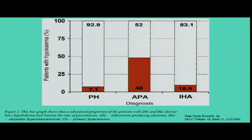This study showed how many patients with primary aldosteronism did not have hypokalemia. Look at the diagnosis of aldosterone-producing adenoma: 52% of those patients do not have hypokalemia. How about bilateral hyperplasia? 83% of them usually don't have hypokalemia.